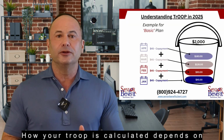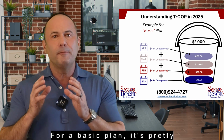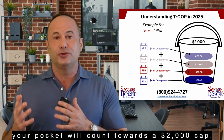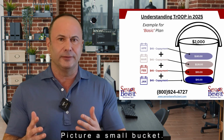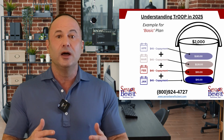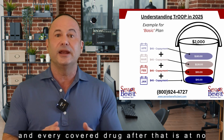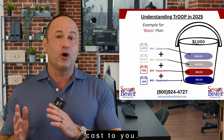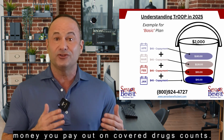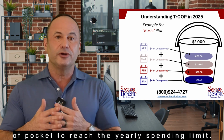How your TROOP is calculated depends on whether your plan is considered a basic or an enhanced prescription drug plan. For a basic plan, it's pretty straightforward. Generally, what you actually pay out of your pocket will count towards the $2,000 cap. Picture a small bucket. Each time you pay a deductible or a copay or even coinsurance for a covered drug, a little flows into that bucket. When it hits $2,000, the bucket snaps shut and every covered drug after that is at no cost to you. So, if you're in a basic plan, only the money you pay out on covered drugs counts. So you likely will pay the full $2,000 out of pocket to reach the yearly spending limit.